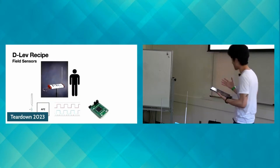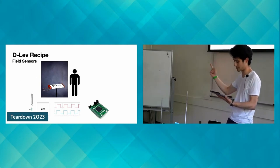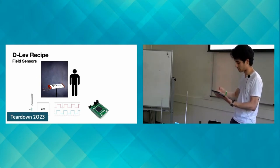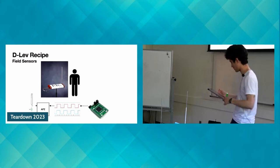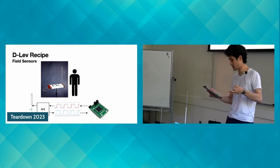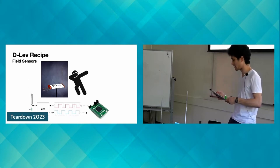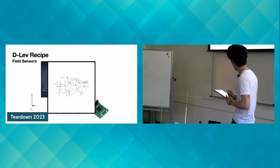Rather than using heterodyned oscillators, the D-Lev FPGA uses one phase lock loop per antenna channel. It sends a pulse train through the AFE circuit, through a parallel inductor, and into the antenna and back. Then it reads the returning pulse train, and it calculates the hand capacitance from the phase difference. So let's zoom in on this AFE.